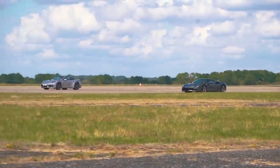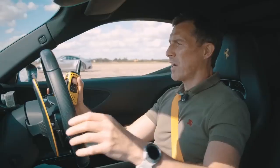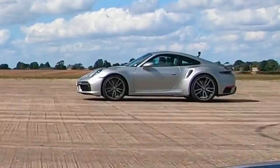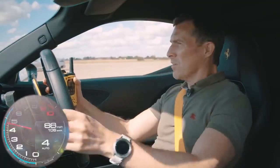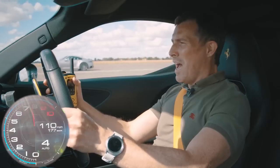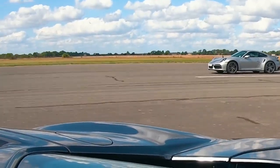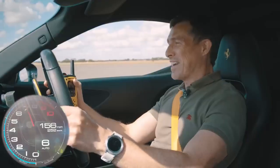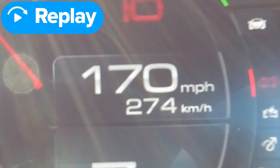Okay, now we have a rolling race from 50 miles an hour. The cars are in automatic mode for their gearboxes, but in sports mode for their drive systems. Okay, I'm going to count this in. Race to the half mile. 3, 2, 1, go. Kick down. Oh, neck and neck. Here comes the half mile. Well, almost 170 miles an hour there.